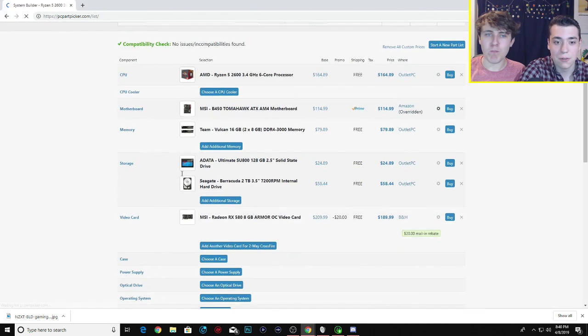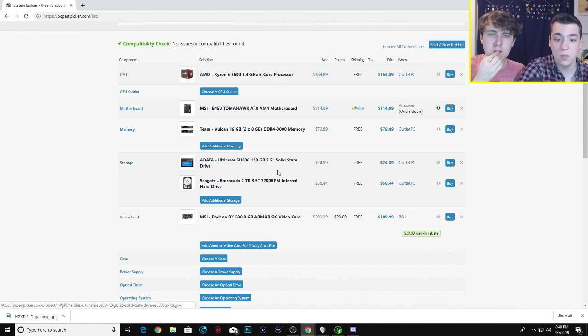So the biggest thing in your budget should be the processor and GPU. These two things, video card and CPU. That should be more than half your budget. So how much storage do you have then? I forget. I will have 2 terabytes of storage. That's a lot of porn.